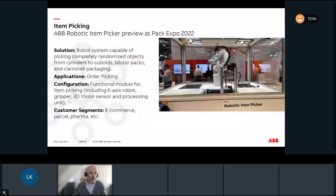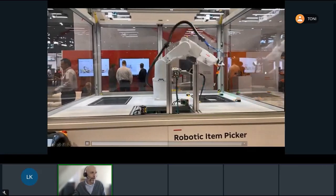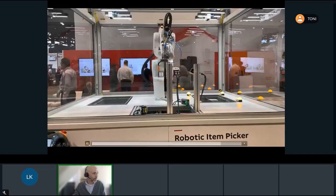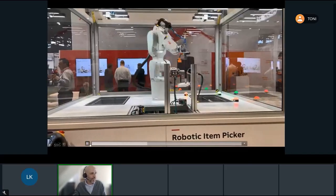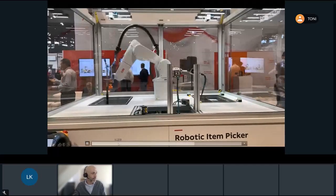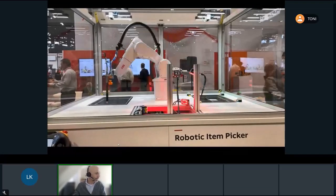Second is item picker. At Pack Expo in Chicago, at the end of 2022, in November, we were there doing a preview of an item picker cell. ABB was showing a functional module, including a 6-axis robot, the 3D vision sensor, and the processing unit. The particularity here is that you can see the robot is picking from one tote, doing the barcode scanning, and then classifying depending on the type of object that it's picking. At the end, you can see here, this is a box. Afterwards, it's picking a kind of cylinder or a tube.